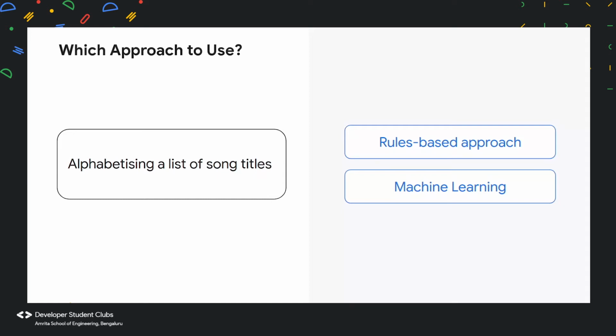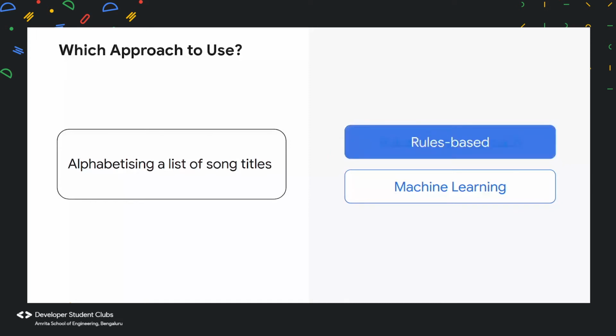I think rule-based would be enough. We don't need machine learning for this. It's rule based. Okay, you can put it in the chat section. All right, so it's a rule-based approach, right? The condition here is that we should be sorting these song titles according to the letters.